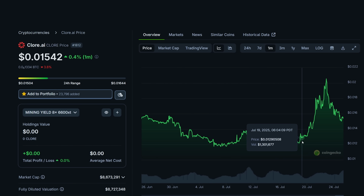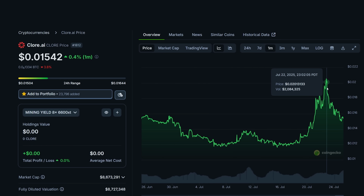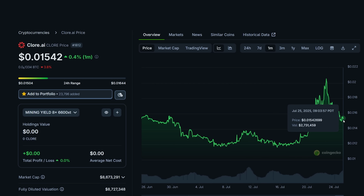But then look at this, July 19th to July 22nd, Clore went up like 8 cents. So you can see I did have a drastic drop here. This pretty much correlates to the price change in Clore. Did I say a couple cents? I mean, like half a cent or whatever. I thought this was in pennies, but anyways, you guys know what I mean. So you can see here, July 22nd, this is when I earned the least amount of Clore. Since then the price has gone down, July 25th now, a penny and a half.